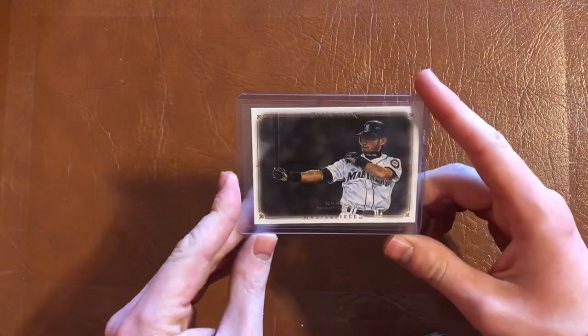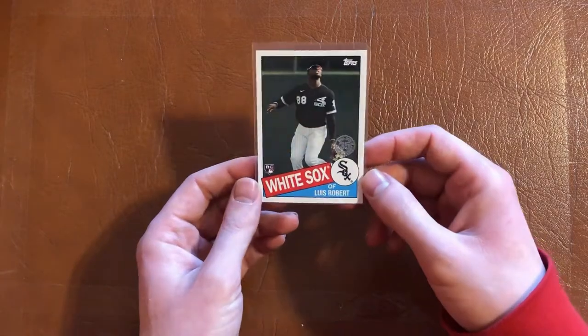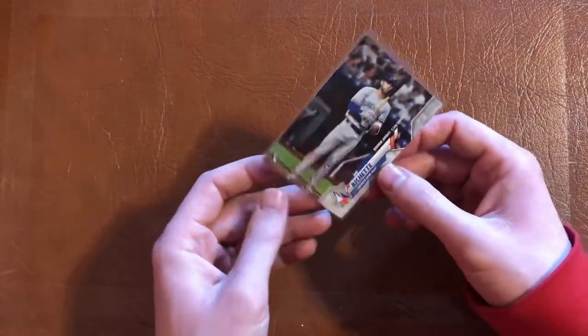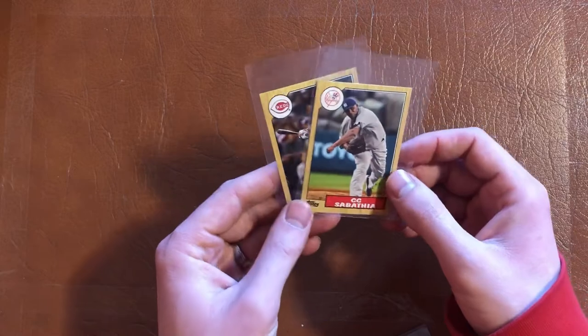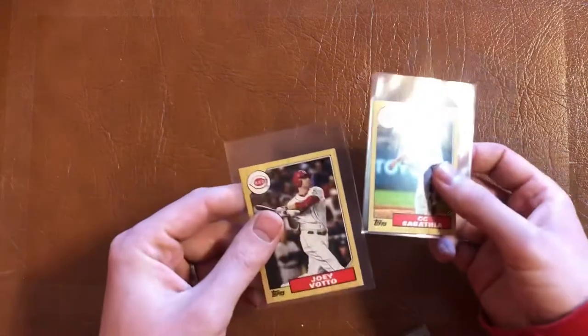I won his giveaway and he sent some baseball cards. So we got this Ichiro Masterpieces out of Upper Deck 2008. That's a cool looking card. Got a Luis Robert Topps 85 parallel or insert. A Bo Bichette rookie debut. A Joey Votto Topps Mini, and a CC Sabathia Mini. These are out of Topps 2012. So those are really cool.